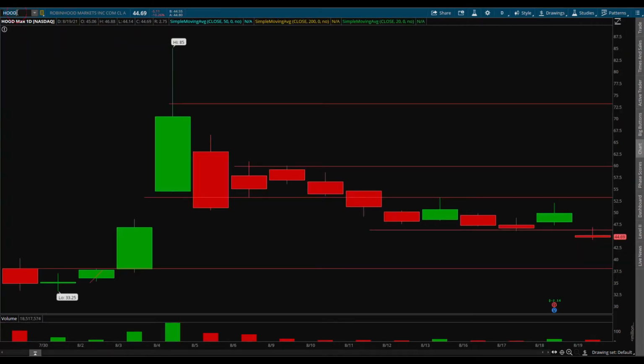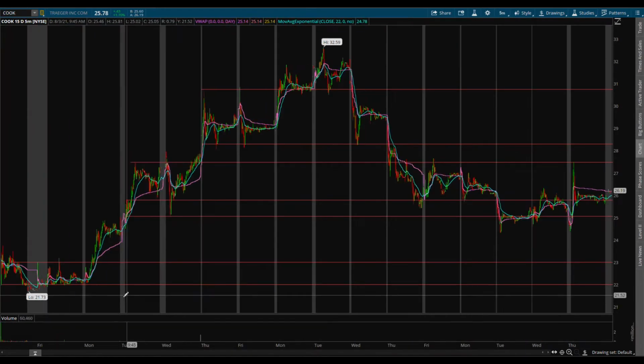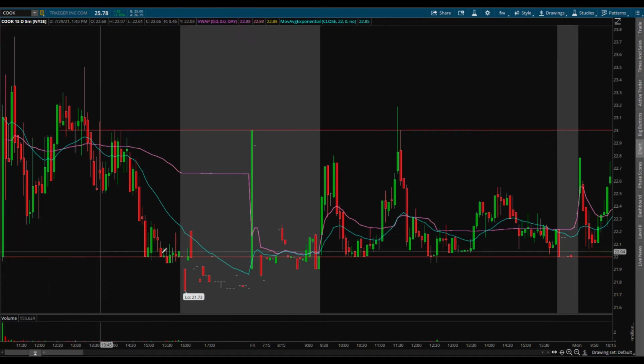Now I'm going to go to a daily here. We're just going to look at a couple examples. Another example is another one that came out recently, Traeger. Traeger came out around the same time as Robinhood, and spent the first 2 days doing almost the exact same thing.